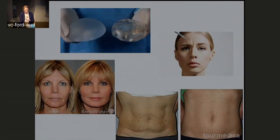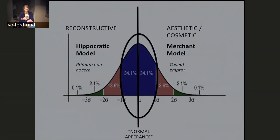So within plastic surgery, you kind of run the gamut as far as what we do. Clearly, it's a lot of different procedures, but on the left is more of the reconstructive operations that get people from some kind of deformity to a normal appearance, and then the aesthetic side, which takes you from a normal appearance to hopefully even better.